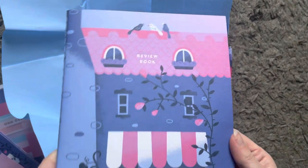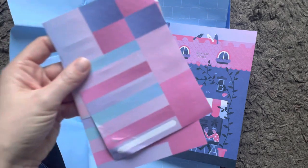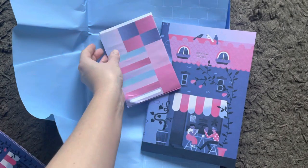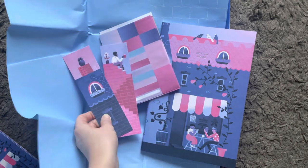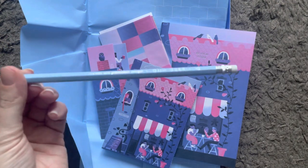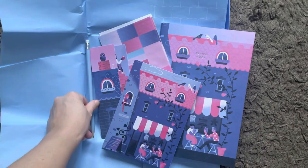This month, let's have a look at what we have got. We've got our review book. No idea how many pages. Lots. Then we have got our four sheets of stickers. It's like I say, it's like washi tape. Washi sheets, sorry. We have got two bookmarks. We have got our five postcards. And we have got our pencil. And that is everything that you get in the box this month.